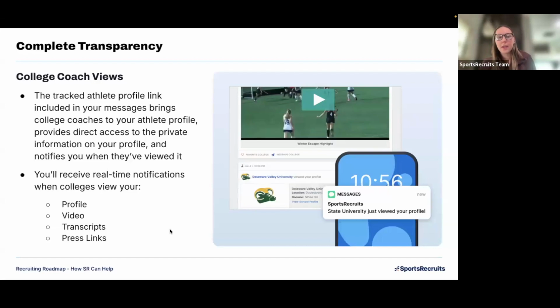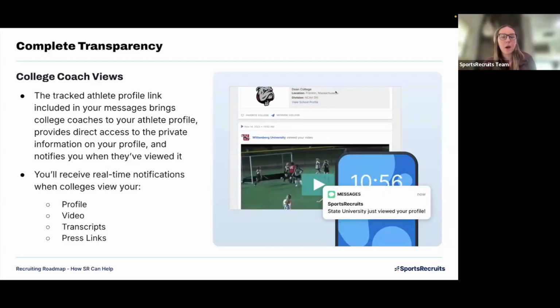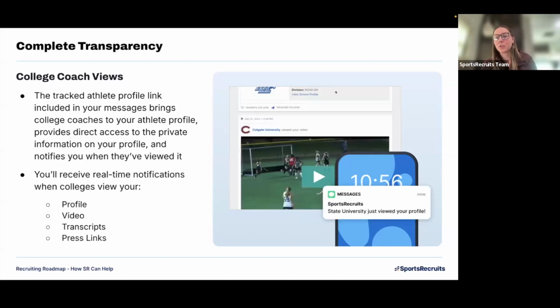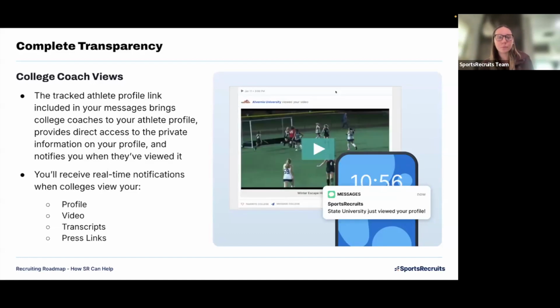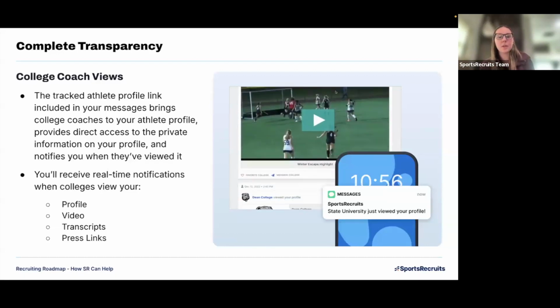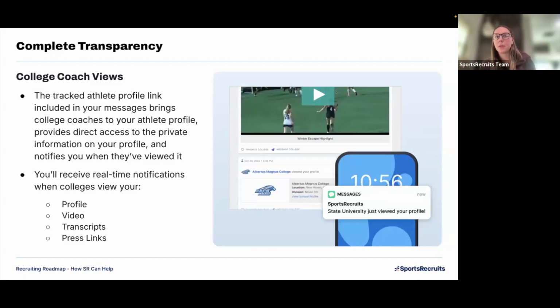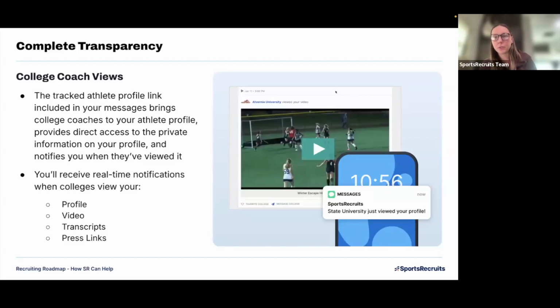So when a college coach clicks on your profile link, that link is essentially tracking college coach views at that time. It will bring college coaches to your profile, and if they click on that link and are scrolling on your profile, you will get a notification in real time that they viewed your profile.